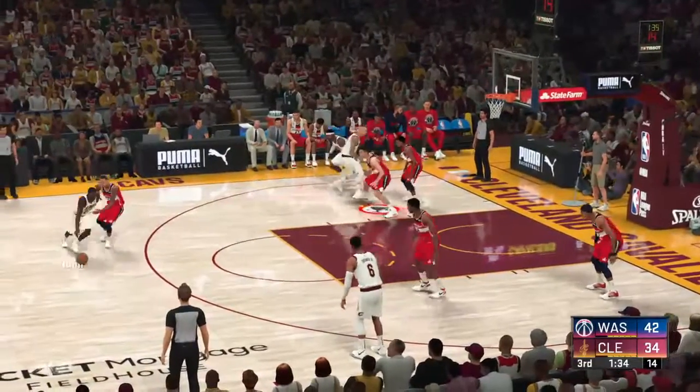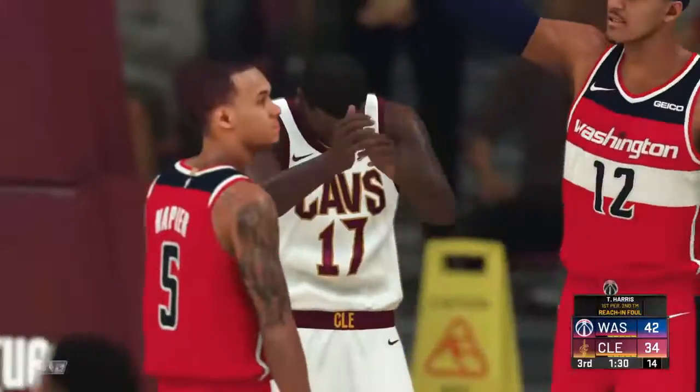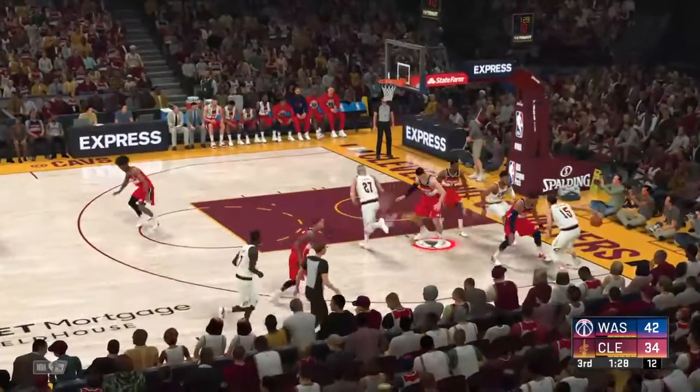And so it's Cleveland with it after the basket by Washington. And there's a call on Tobias Harris. That is his first foul of the game. White, he's checked in for the Wizards. 1:29 left in the third quarter.